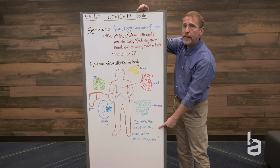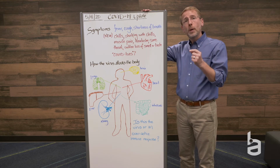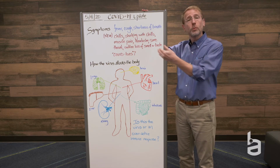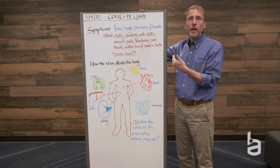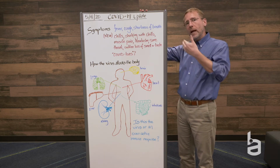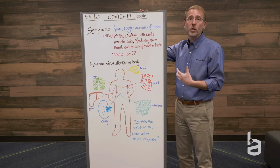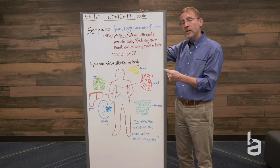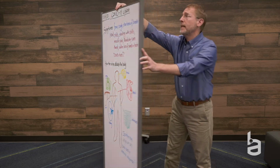It's not clear if this damage is solely caused by the virus itself or if this is part of our body's overacting immune system. Remember, a certain number of individuals, most individuals, have a mild case. Maybe have a little bit of cough, shortness of breath. About 14% of them ultimately end up in the hospital, and after about a week of symptoms, those individuals seem to turn from an upper respiratory to a lower respiratory illness, and it takes a serious turn for the worse. We aren't 100% certain how much of that is the virus and how much of that is actually an over-response from the immune system.